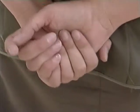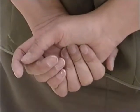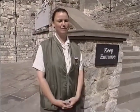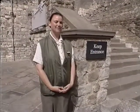So you're encouraged to stand with either your hands behind your back, which means you want people to come close to you, you want people to talk to you. You've also got to maintain your smile and your eye contact with people as they walk past. Or you can put your hands sort of in front of you, which is also a very relaxed way of standing, and hopefully people will still approach you.